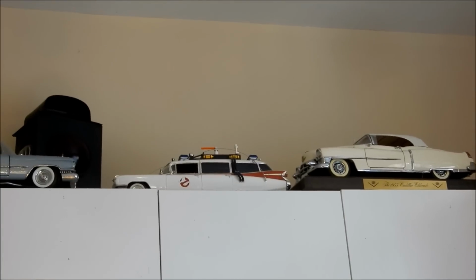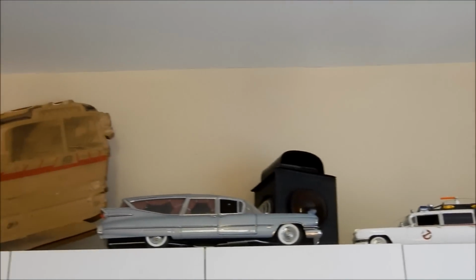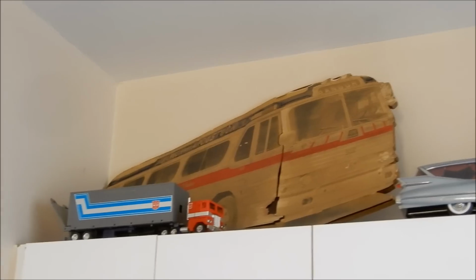And then you got some other die casts I've had for years I won't sell. That was a gift. Optimus Prime, not for sale. Not for sale. Picture of my dad's girlfriend, not for sale.